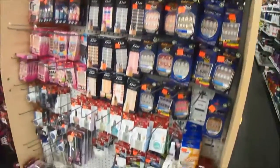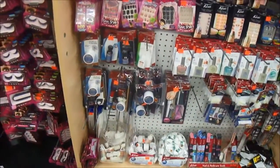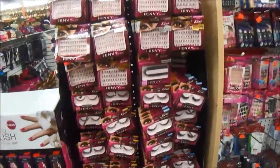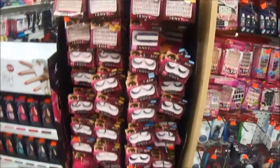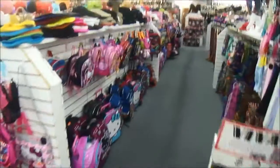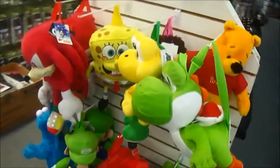You guys know I do my own nails, and I still use kids' products. The NYX lashes. Backpack for the kitties. Well, let me back up and just stay organized so I don't forget anything. So let's just stay right here for right now.